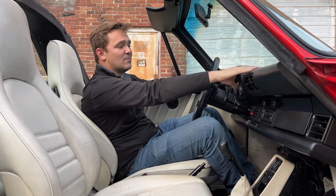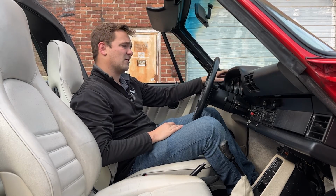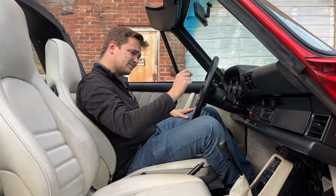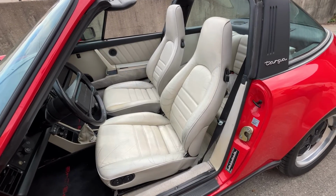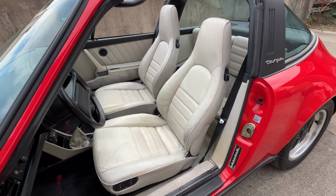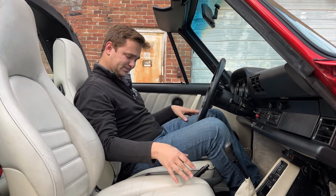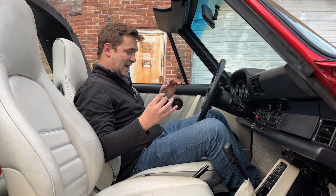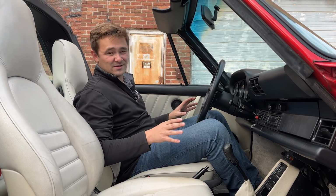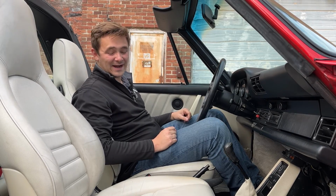These normally have a problem with cracking and having weather issues, and obviously this one's been cared for very well, so there's no issues up top. These seats are completely original, this linen. It does show a little bit of age, but again, this car is completely original as a time capsule, and this is as true as you can get from a driving experience on a 1980s air-cooled 911.